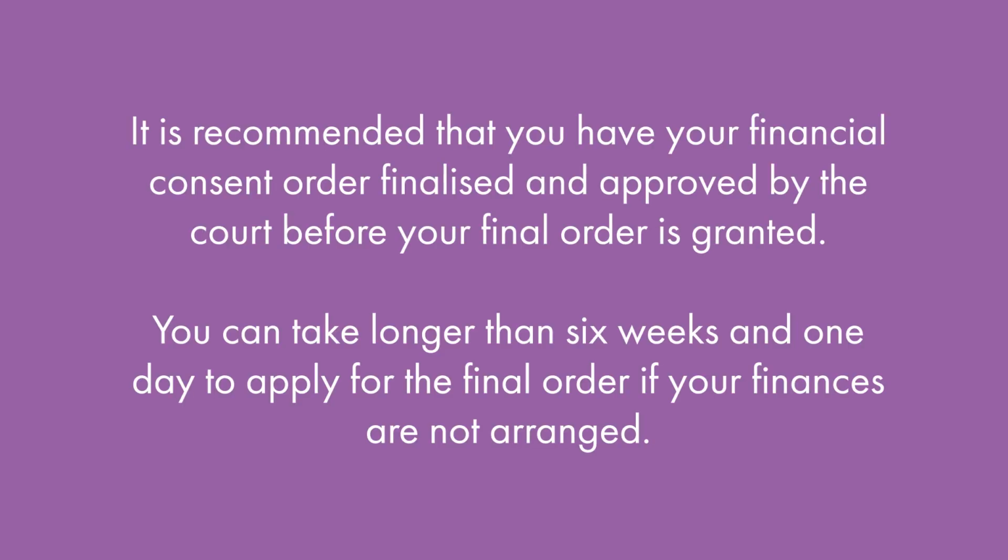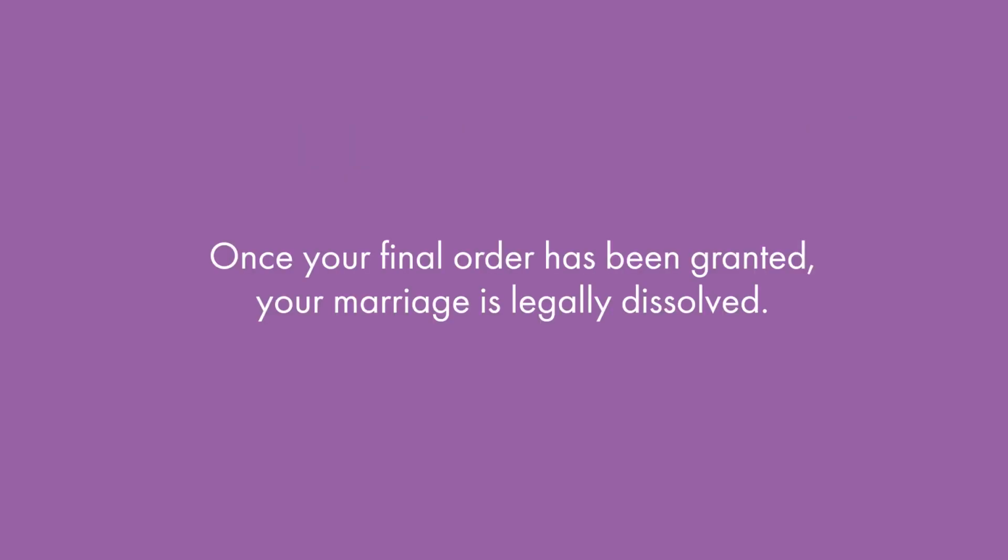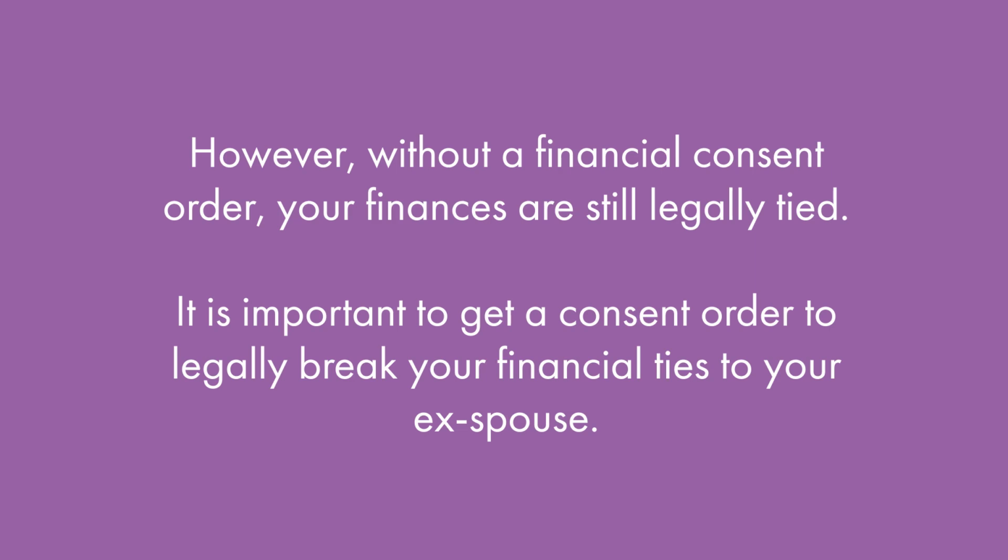It is recommended that you have your financial consent order finalized and approved by the court before your final order is granted. You can take longer than 6 weeks and 1 day to apply for the final order if your finances are not arranged. When your final order has been granted, your marriage is legally dissolved. However, without a financial consent order, your finances are still legally tied. It is important to get a consent order to legally break your financial ties to your ex-spouse.